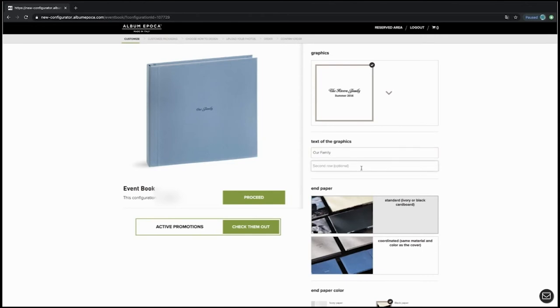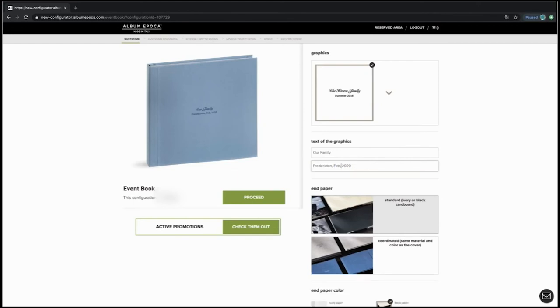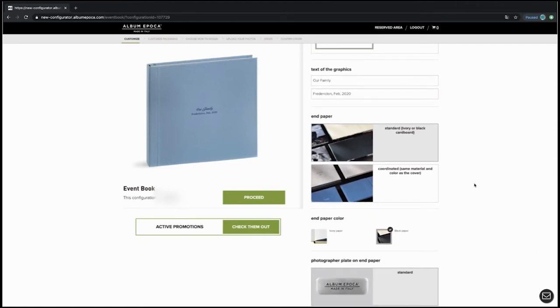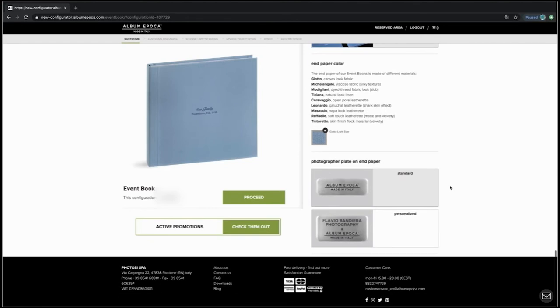We're going to go with the location and the month and the year. All right. With the end paper, I'm going to go with coordinated. So it's the same material as the cover. And then I'm going to add the personalized end plate here.